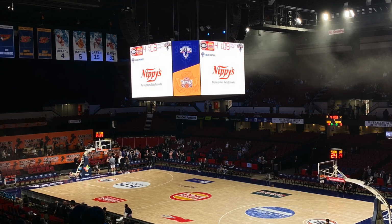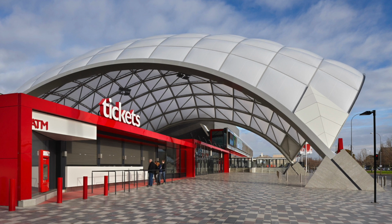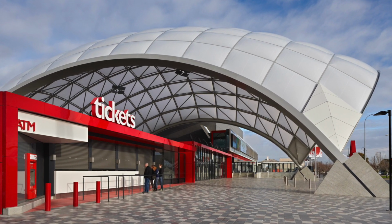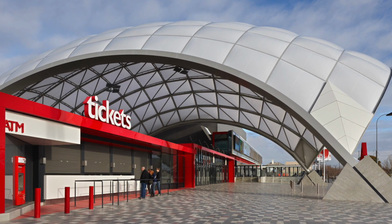And when you look at the outside, they did put this curved roof sort of gate where they do light it up in multicoloured different designs and colours. That was part of the renovation. And it's a little hard to see, but you can see the arena here in the background.